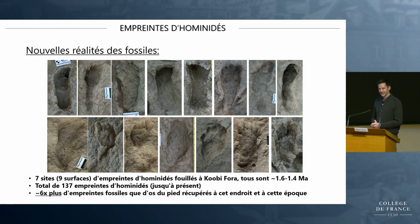Anyways, in our new reality, after all of this field research, we are not starved for data anymore. We've uncovered 7 different sites and actually 9 distinct footprint surfaces at Ileret and Koobi Fora, all of which are between about 1.6 and 1.4 million years old. Across these sites, we've excavated 137 hominin footprints so far. There are certainly many more just sitting there waiting to be excavated at several of these sites. But that total sample size is already roughly 6 times more than the number of foot bones that have been recovered from this same general place and time.